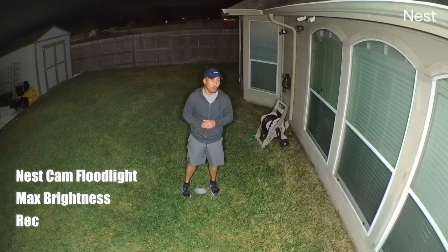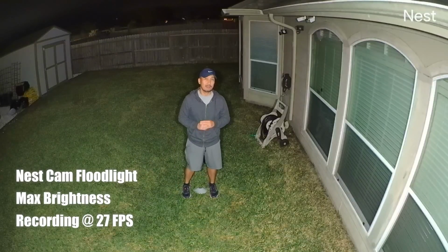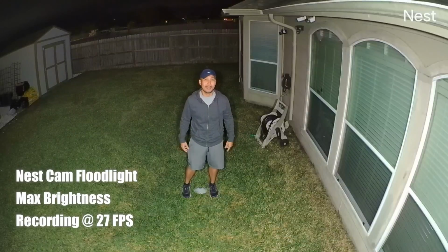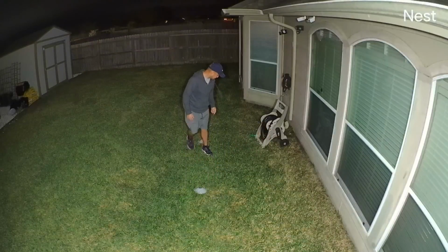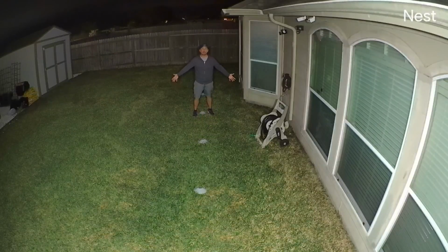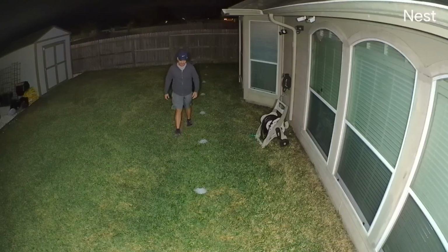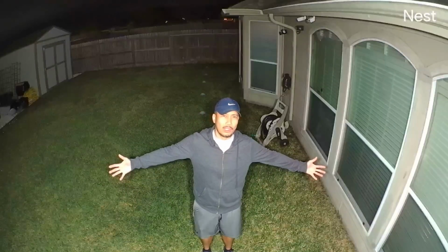So this is the video quality of the Nest Cam with floodlight, and this is with the full brightness at 2400 lumens. And this is what it looks like at 10 feet, 15, 20, 25, 30. And I'll get closer to the camera, about 5 feet, and see if I'm washed out.